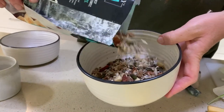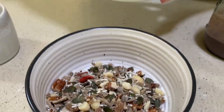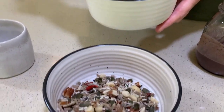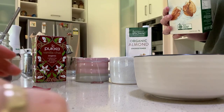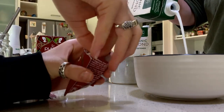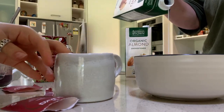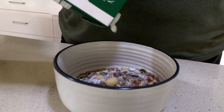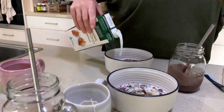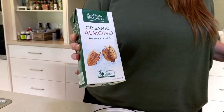Oh, I love the bowls as well. Yum. Check it out. So good. Yeah, just chills. Obviously organic, Australian owned almond milk. So good. Yep.